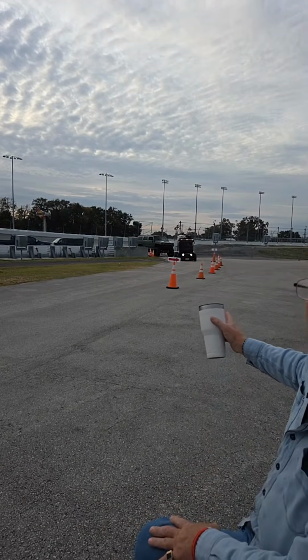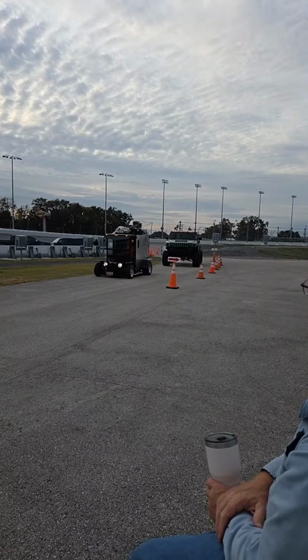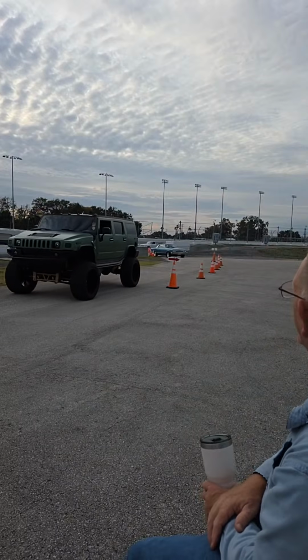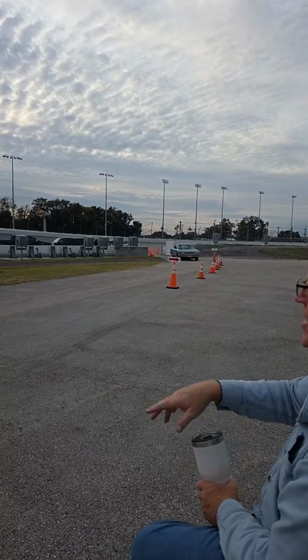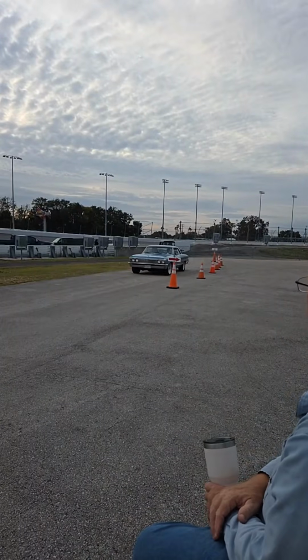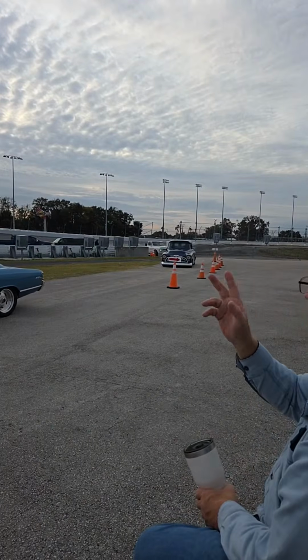Look at this little go-kart coming in here. This is a go-kart. That's a lot of Hummers. Good morning.